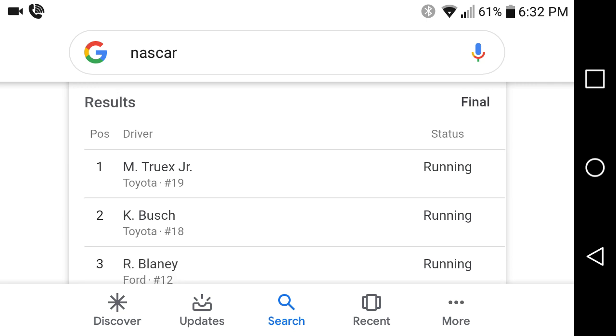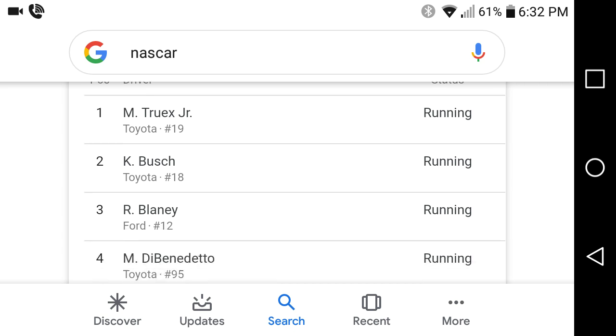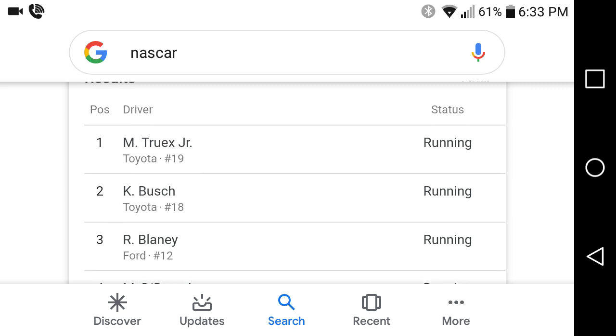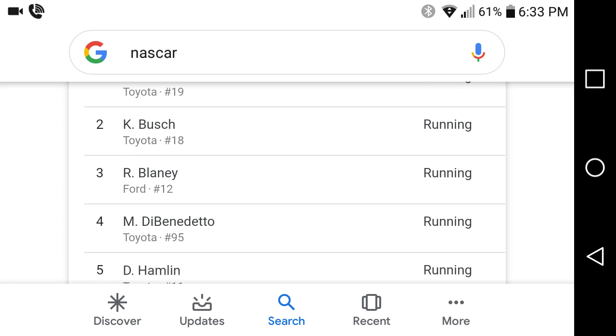So we have two Toyotas in the front. Martin Truex Jr. wins. Kyle Busch is the runner-up. Ryan Blaney is third. Ryan Blaney had a decent run all day. Capitalized on that third place finish, top 5. Great job for Ryan Blaney. Needed some good luck this year.